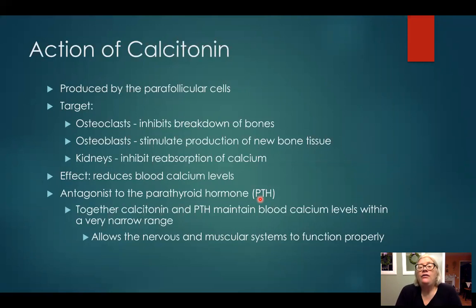Now, parafollicular cells are not going to produce thyroglobulin. The parafollicular cells are going to produce this other hormone called calcitonin. And calcitonin is going to target two different types of cells and an organ inside of the body. The two cells that calcitonin is going to target are osteoclasts and osteoblasts.